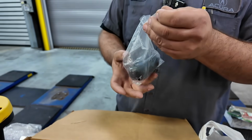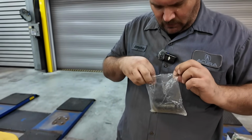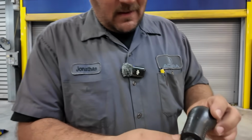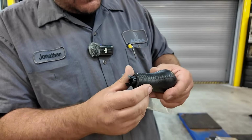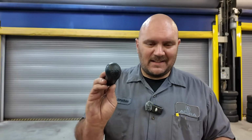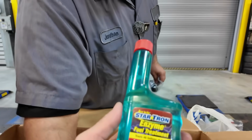What is that? Shift boot. We're gonna shift now. Let's see the condition of this, because we found the original one from the car. This one's not in great shape either, but pretty cool. The red stitching you can see inside there. I can't tell if it's red stitching or black, but yeah, this is how the NSX ends up. Another cup holder.